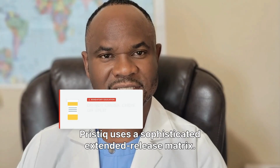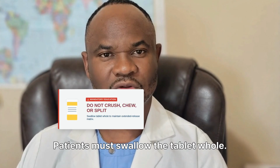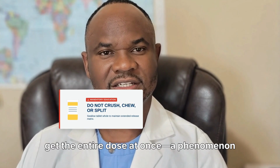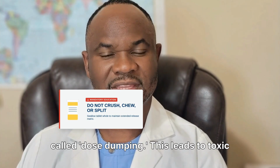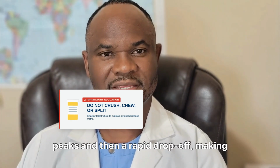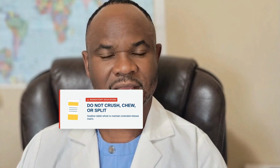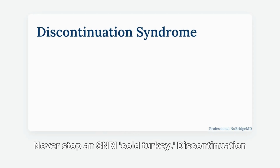Precision dosing is safety. Pristiq uses a sophisticated extended release matrix. Patients must swallow the tablet whole. If they crush or split it, they get the entire dose at once, a phenomenon called dose dumping. This leads to toxic peaks and then a rapid drop-off, making the medication both dangerous and ineffective. Patient education here is mandatory. Never stop an SNRI cold turkey.